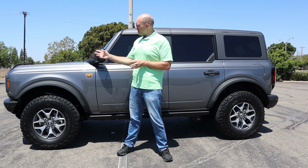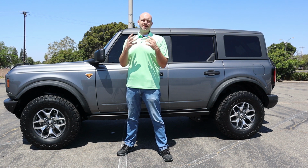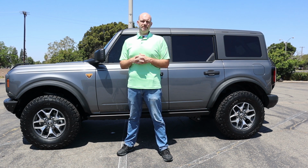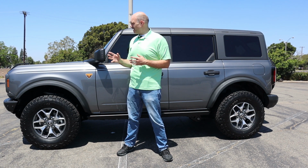Ladies and gentlemen, this is a 2022 Ford Bronco Badlands, and I'm excited to review this car for you today because I like Fords and I like Broncos, so I have a pretty good feeling that I'm gonna like this one.